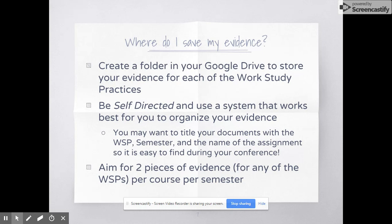You need to be self-directed, see what we just did there, and use a system that works best for you to organize your evidence. In the past, we've been really nitpicky about naming conventions, and now that we've gone through a year of it, we really don't see the need to have fancy naming conventions. So whatever system, organization-wise, works for you, use it. You may want to title your documents with the name of the work study practice and the semester, maybe the name of the assignment, but whatever works for you is fine.